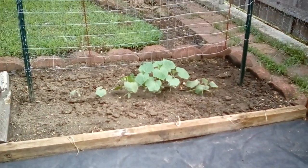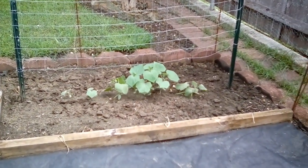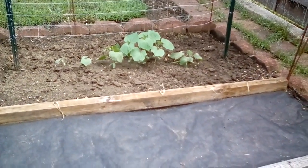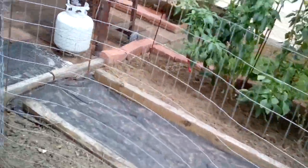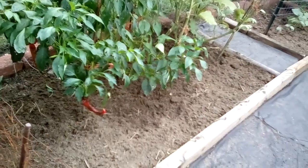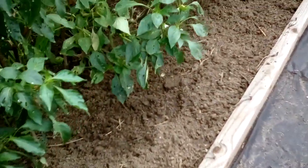Back here I have cucumbers starting up again on this trellis, and right in front of those I have some bunching onions that are trying to come up. They're tiny, tiny, tiny. Let me see if I can show you. I started them from seed, of course, direct sow, and that's always iffy. We've been having heavy rain showers every afternoon, and it's kind of hard for seeds to hold their own when they're so tiny.